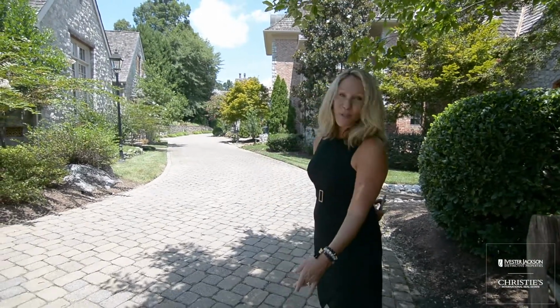It's part of a community of about 15 properties that can best be described as a French village. It's got cobblestone streets, gas lanterns, and lots of privacy.